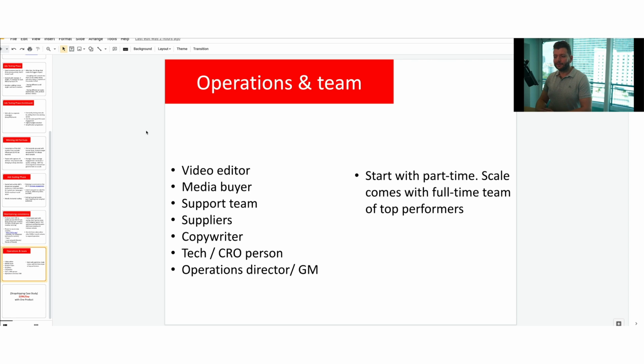Operations director, general manager. This is who you would have if you have multiple of these projects, right? For us, it makes sense because we have multiple projects. It makes sense to have a person who is basically overseeing all of the operations, monitoring all of the main KPIs, and making sure that everything goes streamlined. Media buyer in this particular case is like a general manager on a smaller scale. It's like a project manager, right? Because the media buyer is communicating with the video editor, with the designer, with the support team, with suppliers, basically communicating what the main bottlenecks are and how to fix them, right?